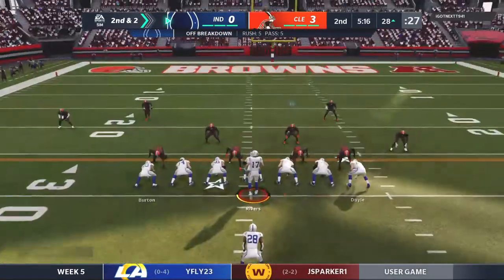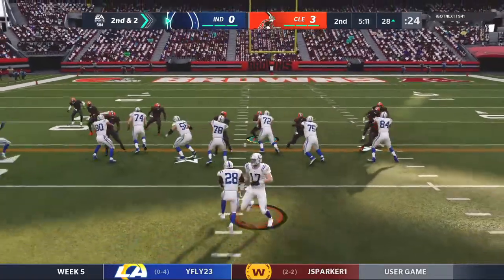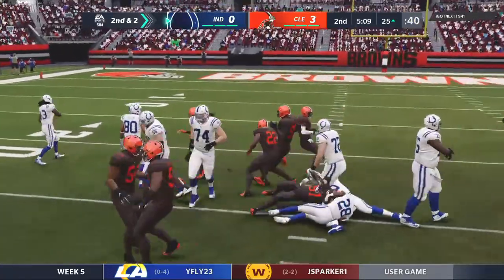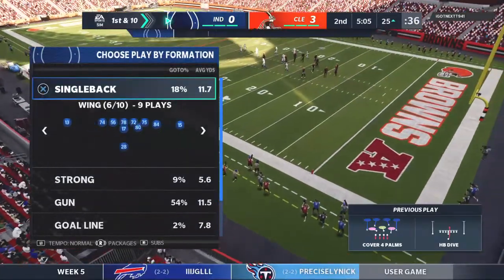8 yards the gain on that last run. Here's 2nd and a couple. Rivers going to give this one to Taylor. And he's able to get it down to the 25-yard line. They'll get 3 as the drive continues.